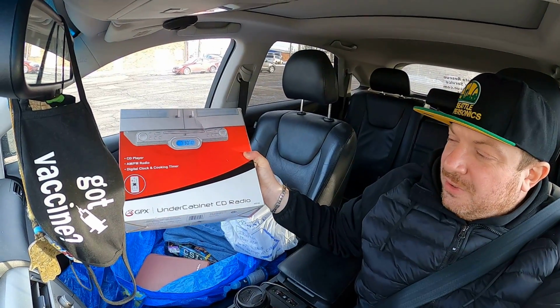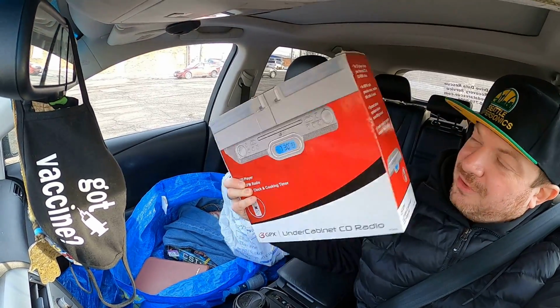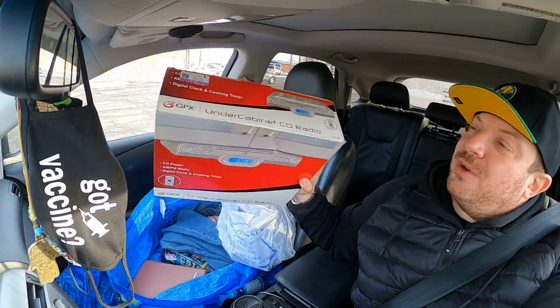I found some media, and I found this new GPX under-cabinet CD radio. Let me see, where's the, oh, here it is. It was $15.39, $15 for this, but it sells for around $70. I mean, I wish it was about $9.99, but this actually was underpriced compared to the other things that they had there.